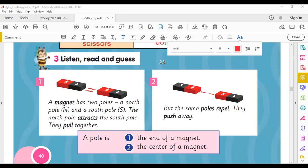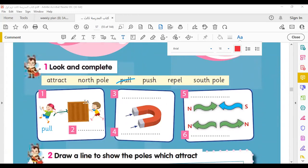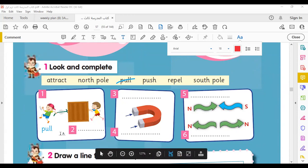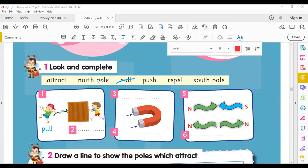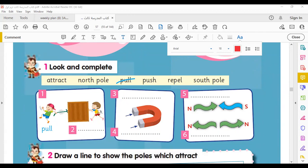Adam Samah, look and complete. Look at this picture. The pole. Poles attract, north pole. Number one. Now we need number three, number two. If this man is pulling, what is this man doing?